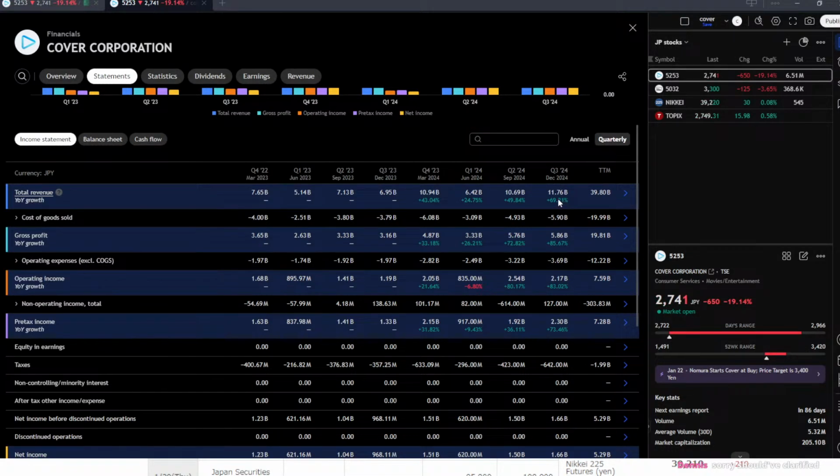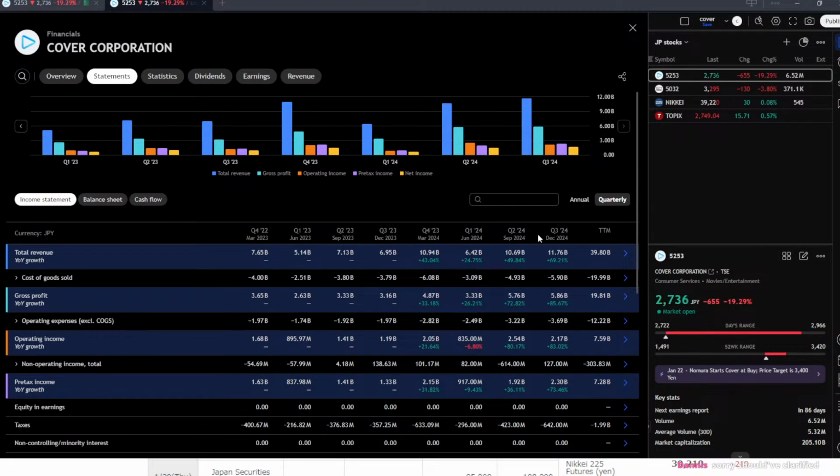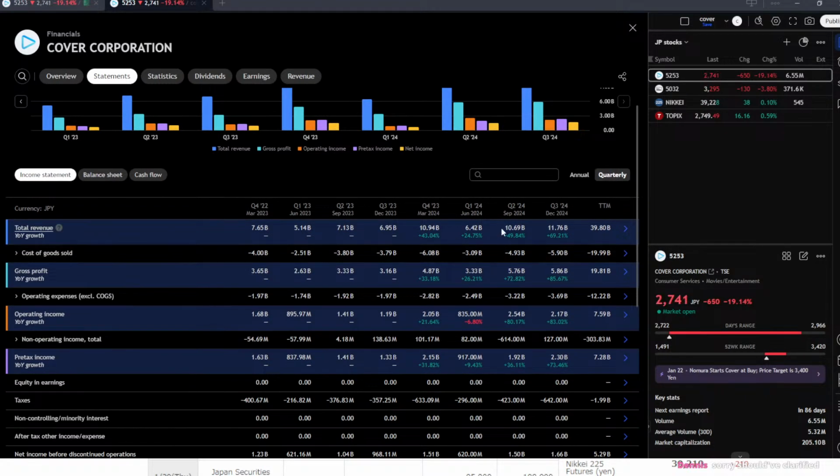Their total revenue, and this is the other thing that really makes me mad about Cover Corporation, because they intentionally make their material misleading, so you cannot find the actual facts of this. The total revenue that they brought in for Q3 was 11.76 billion yen. Okay, that sounds great. It's bigger than Q2. It's bigger than Q1. It's bigger than March before that. Hey, so we must be doing okay, right?